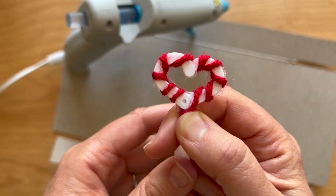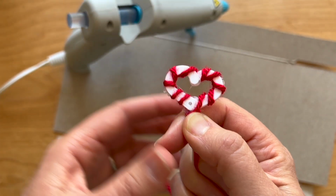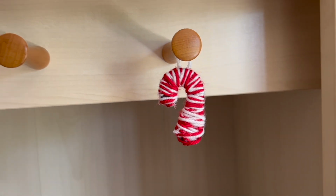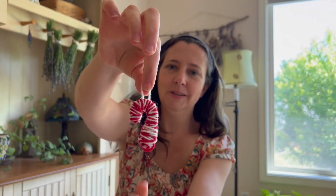I made one where I just wrapped part of it to sort of create a striped look. That's just with some red yarn, a little bit of a flatter heart. And then I also had one sock tag that looked kind of like a candy cane. So I didn't attach it to another one, but I just wrapped it in red and white yarn. So sort of like a little candy cane ornament. Again, the base of it was just such a doozy.